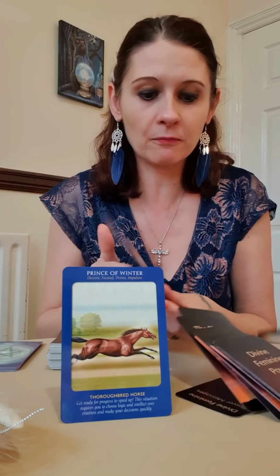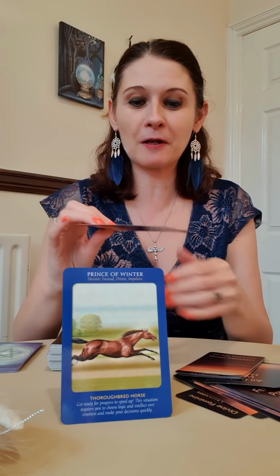So let's do you a divine feminine power message. Oh, okay. They've all fallen out, so I'm going to pick the one that was in my hand and ignore the others. Stand your ground. Sometimes that happens because one will jump in my hand and all the rest will go away. So the angel is saying, let the cards fall where they fall. Stand your ground. Know your worth.